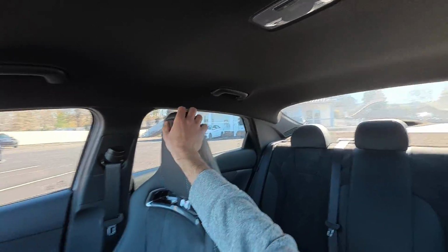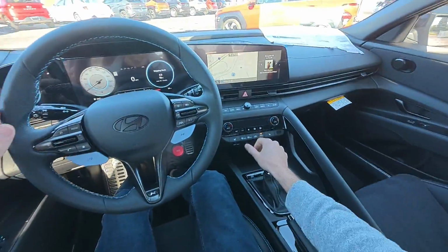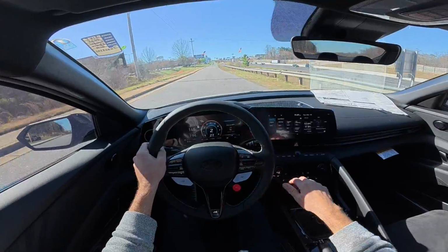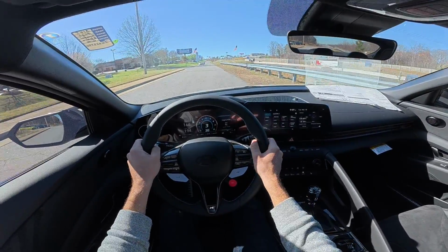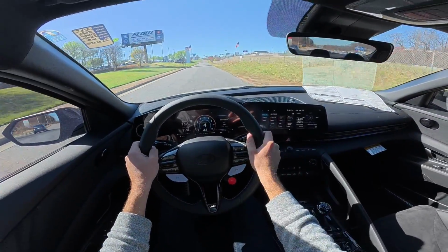And here's a look at visibility. It's pretty easy to see over both shoulders. So you have a lot of glass for this smaller car. And with everything still in the Sport Plus settings from second gear, here we go. And just a mild acceleration.